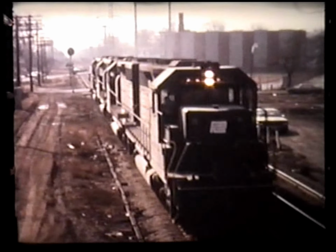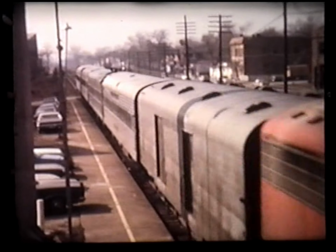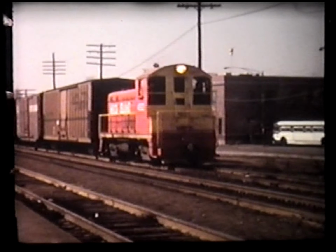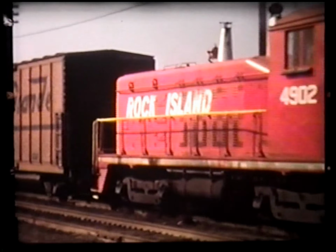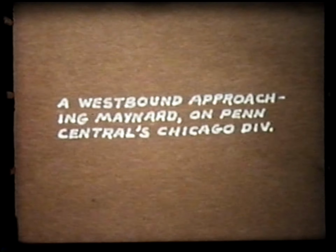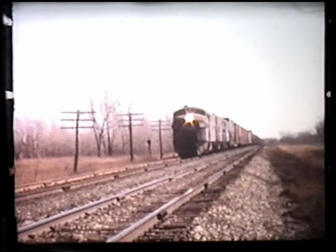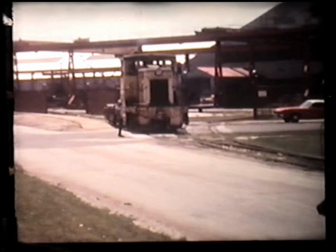There's a westbound on the Panhandle from Wash Heights Tower. Back to the Rock Island again, same location, Washington Heights. The Chicago Bridge and Iron Company, that was just east of Washington Heights on the Panhandle.